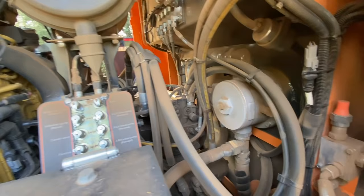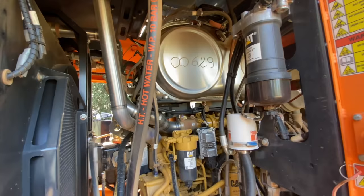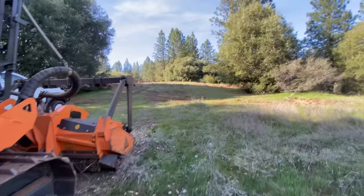Got a little dust in her. Check us out back here by the fan. There ain't nothing back here. Look how clean that is. Got a little dust right here on the sides. It's crazy how well a dedicated machine does. I've been driving this thing like a skid steer, trying not to abuse it, but you know, getting into the brush and everything. You saw how much stuff was on top of it. Blow all of it off.